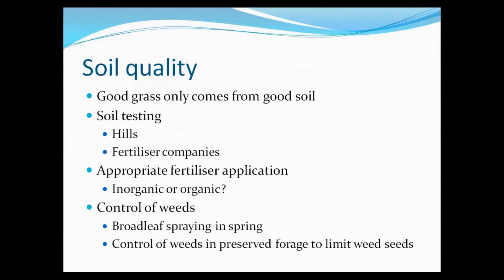So if you're wanting to look at your soil quality, you can actually get soils tested pretty easily. A lot of fertilizer companies offer this as a free of charge or a small charge service, and then they can match what you need against what they can produce. So you're only putting on your paddocks what you actually need in the soil, and you're not overdosing where you don't need to. Hills Laboratories, who are independent testers in New Zealand, they will send you out a soil kit.